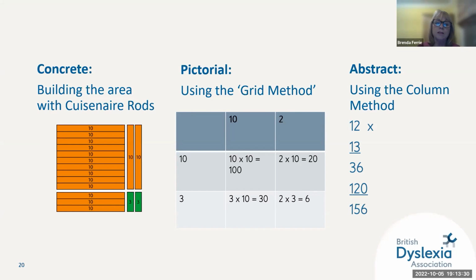So your grid method, you might have Cuisenaire rods and you've got 12 times 13, which is pretty scary. But you can break that down into a 10 by 10, a 10 by 2, a 3 by 10, and a 3 by 3. And so when you do that in the grid method, going from the concrete to the pictorial, this is what you've got. So 10 by 10 is 100, 10 by 2 is 20, 10 by 3 is 30, 2 by 3 is 6. Then you add all those together and you get 56, which is so much easier for learners to conceptualize and see than going straight into column multiplication.